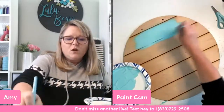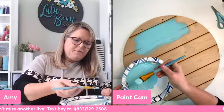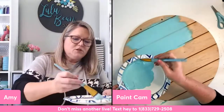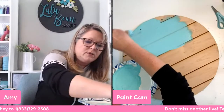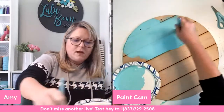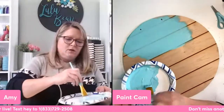Okay, so here's the deal, y'all. As promised, this file comes with both the 18-inch shiplap round. Okay, the shiplap lines are optional. You can always tell your machine to ignore them. And it also has the holes at the top for hanging. You can also tell your machine to ignore those if you don't like to do your holes with your laser. That is a personal preference. I do like to do that because I use wire.